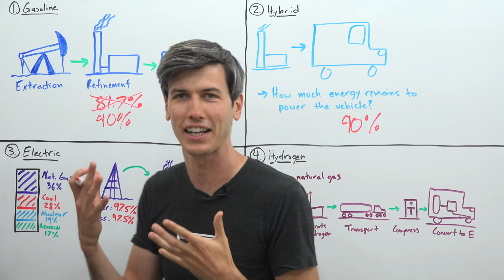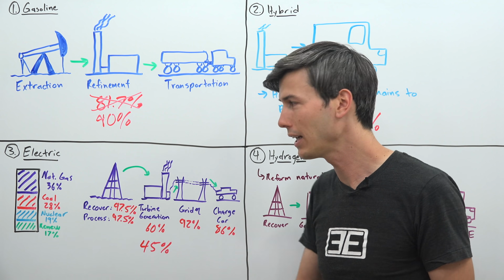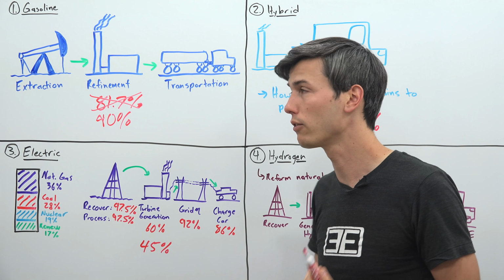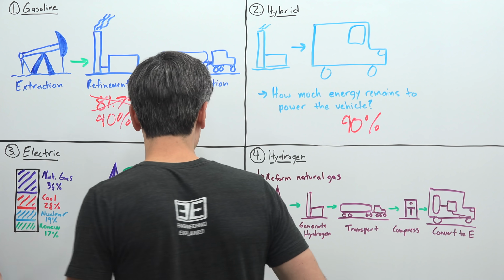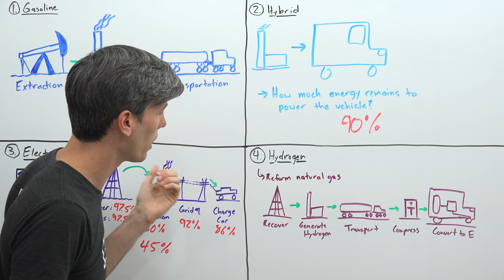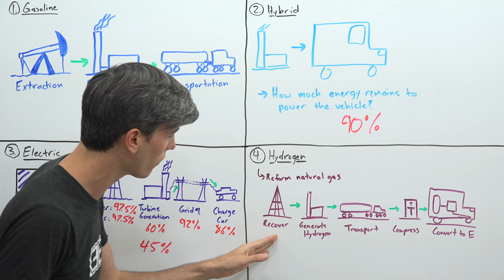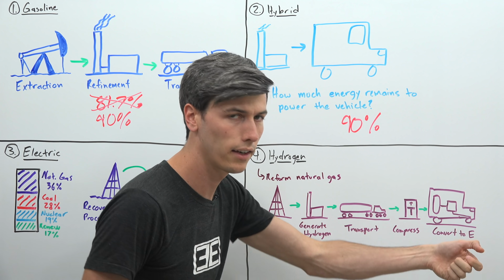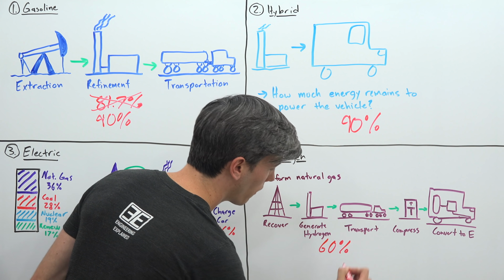So if we started with 100 gallons of gasoline that we can now use to power our gasoline vehicle, we have 90 remaining. If we start with 100 gallons for our electric vehicle, we only have 45 remaining. So a significant difference in efficiency as far as where that energy is coming from. Then moving along to hydrogen, the majority of hydrogen is created by reforming natural gas. So working through this once again, the entire process of recovering the natural gas, generating hydrogen, transporting and compressing that hydrogen, and then dumping it into the vehicle itself, best case we're getting about 60% efficiency there.